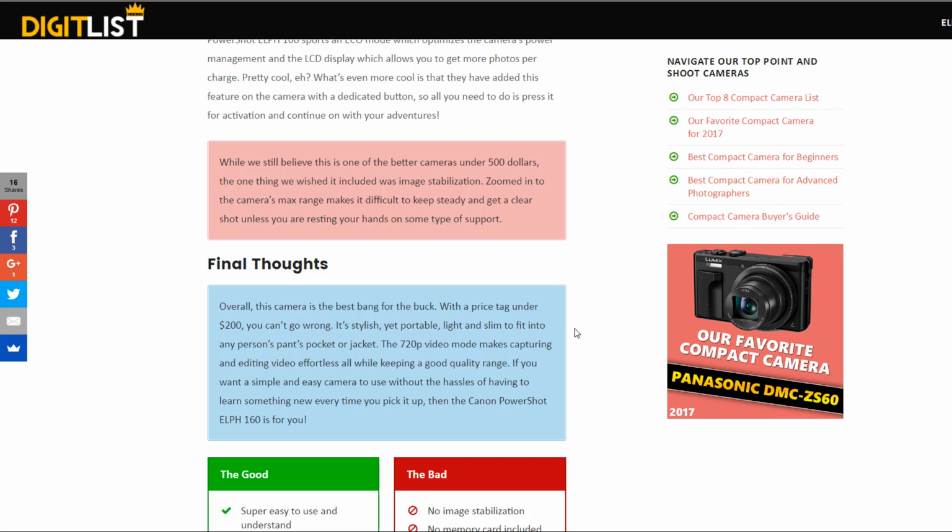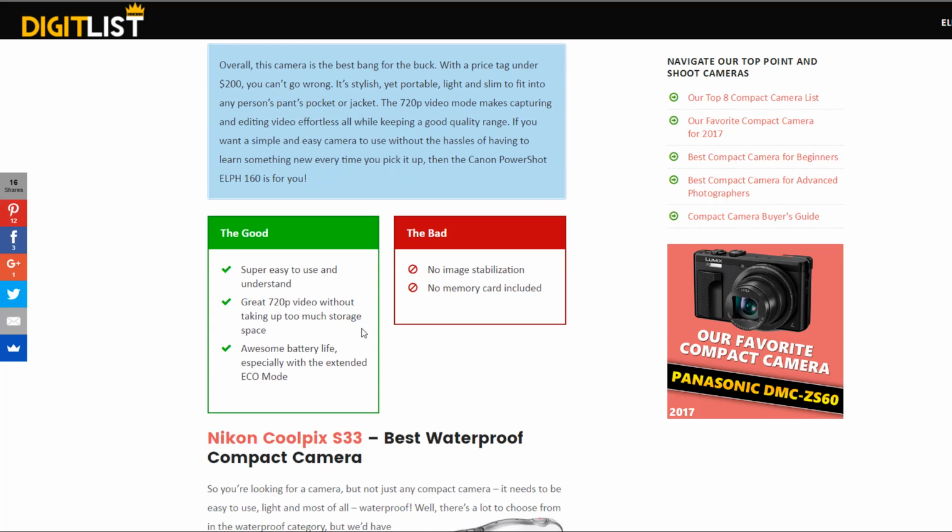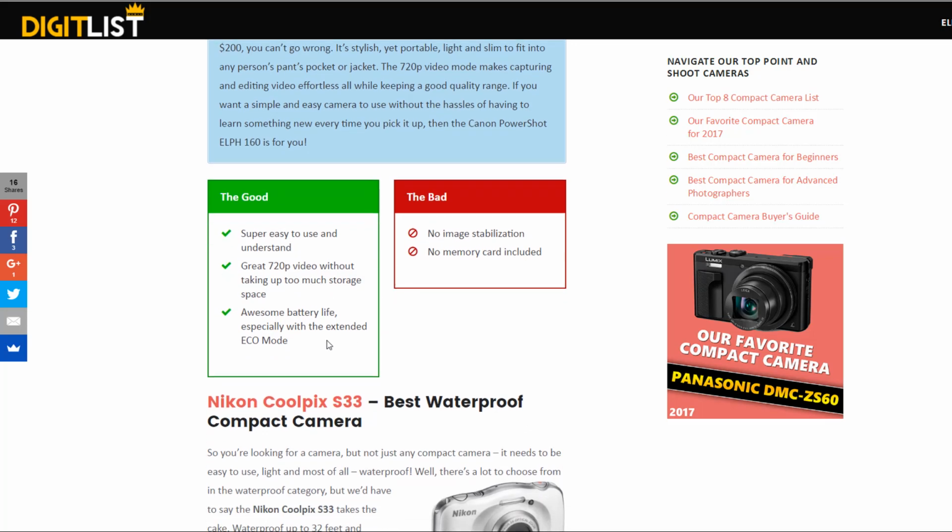It's stylish yet portable, light and slim to fit into any person's pants pocket or jacket. The 720p video mode makes capturing and editing video effortless, all while keeping a good quality range that's not going to go crazy on file size. And literally, if you want a simple camera to use that's dead easy, no thinking involved, then the ELPH 160 is for you. The good is super easy to use and understand. It's got great 720p video without taking up too much storage space. Awesome battery life, especially with the extended eco mode. The two things we didn't care for was that it had no image stabilization and it didn't come with a memory card, but that's pretty typical.